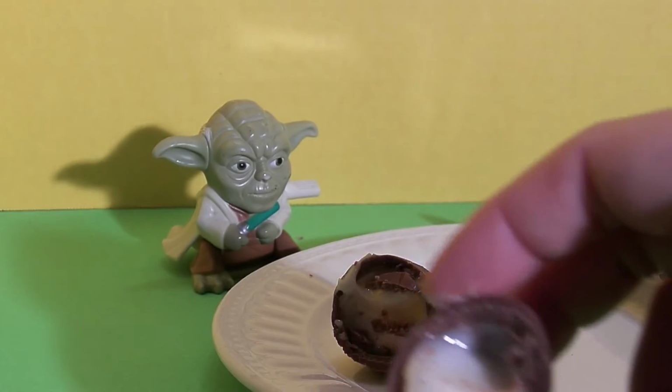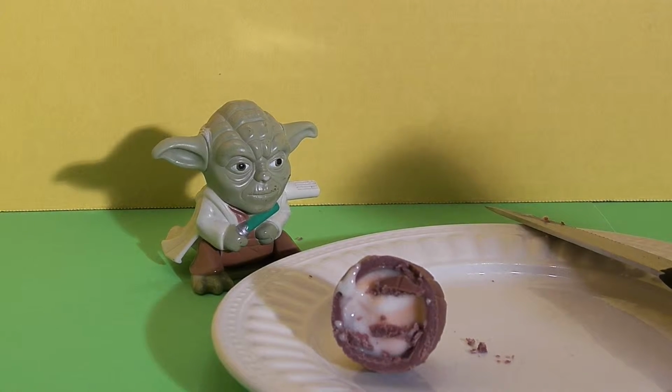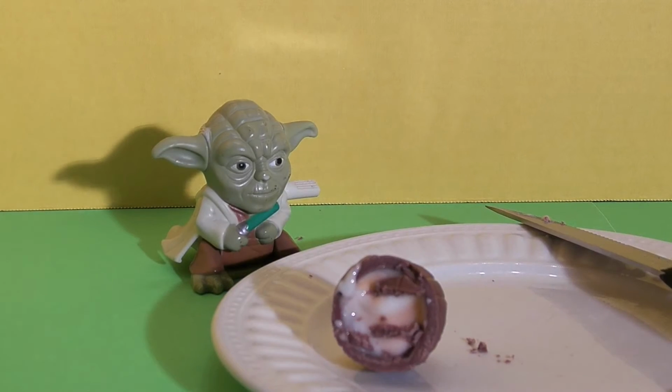I'm going to taste this part of the egg. The fondant in the middle tastes sweet and sugary. The chocolate is pretty smooth. It's very sweet. It's a nice sweet milk chocolate flavor. It's pretty smooth compared to some other chocolate like Hershey's. I feel like this is a smoother chocolate flavor.